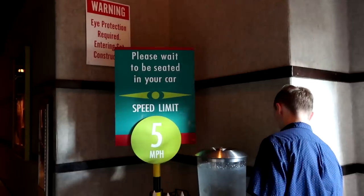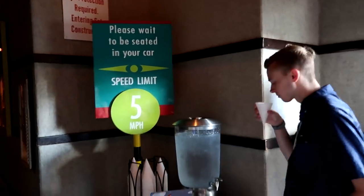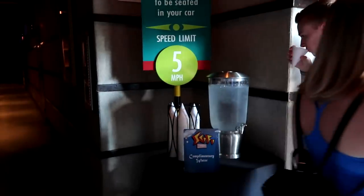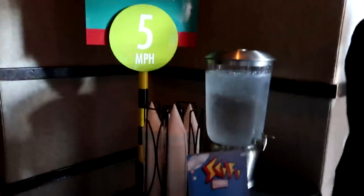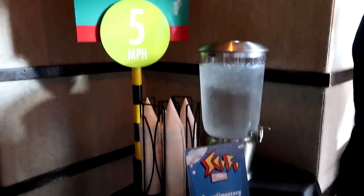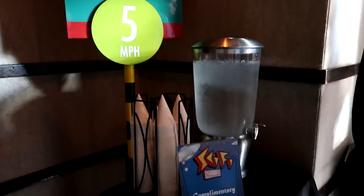Another one of my favorite features here in the lobby area of Sci-Fi Dine-In Theater is the free water. There's wonderful water cups, and of course you can fill up your water bottle in here as well with ice cold fresh water.